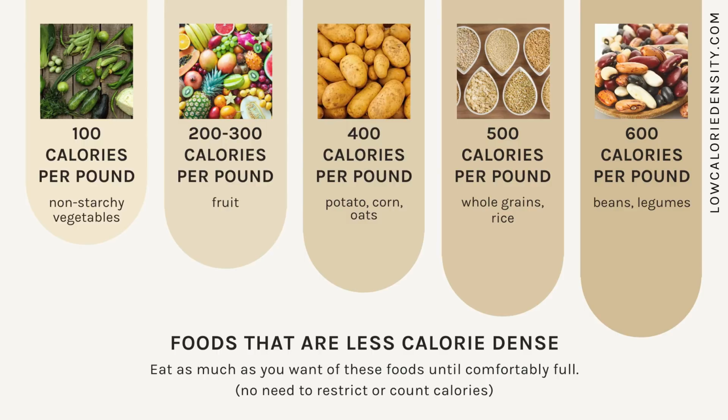If you want, you can eat as much of those foods until comfortably full and still lose weight, because it's almost impossible to overeat on them. So that's just an easy little tip to keep in mind. When you open up your fridge, freezer, and pantry and you're going to put together a meal, make it consist of wet foods.